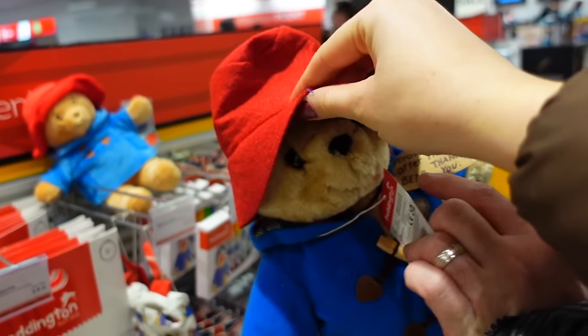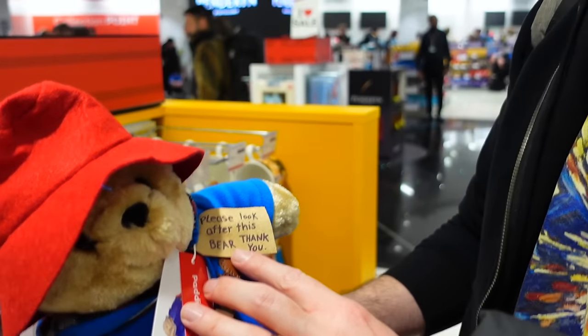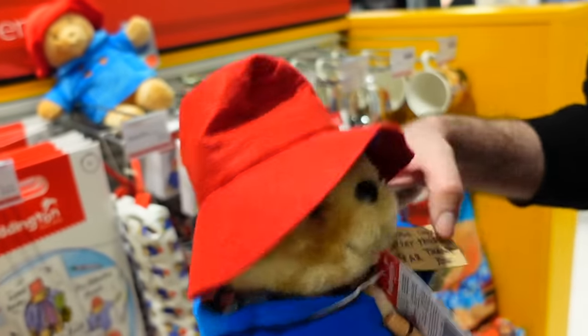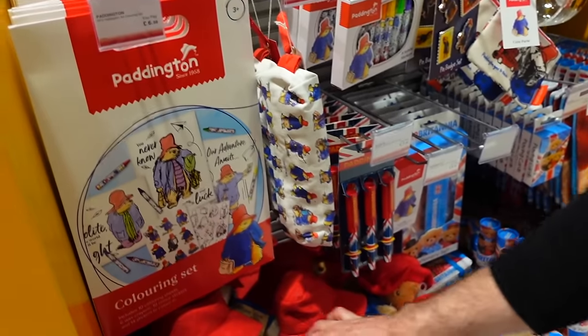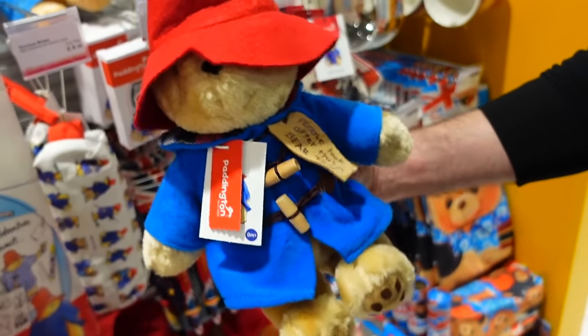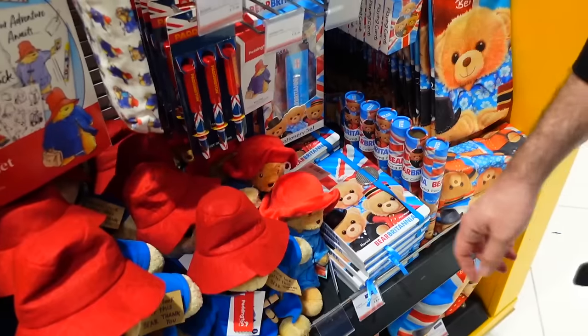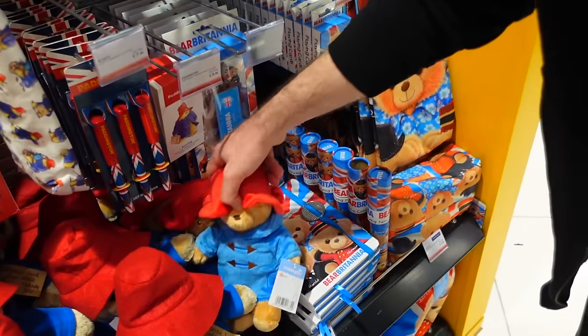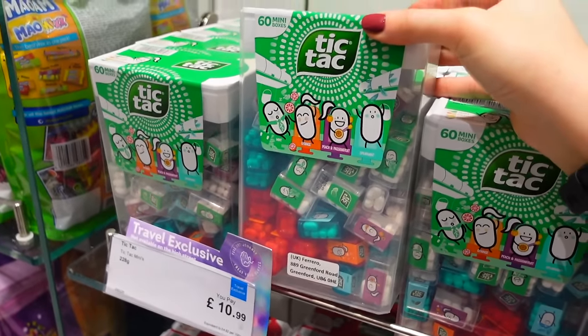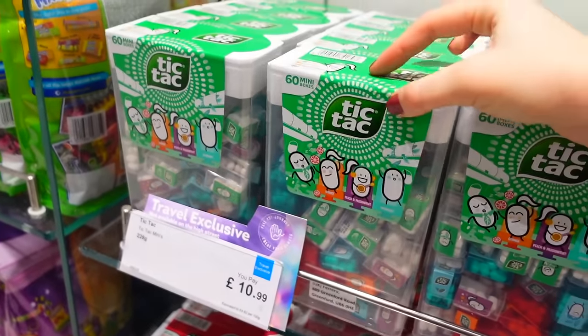Everyone's favourite bear with Winnie. Please look after this bear. Thank you. He's got his little suitcase. I've got wellies on in this holidays version. I do love Paddington stuff. We do need to get a plush at some point. Cutest stuff. That's a little version. Oh, that is so cute. Oh, there's an even littler version. I love all this novelty stuff, like this huge Tic Tac with little Tic Tacs inside.